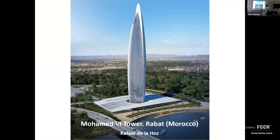The Mohammed VI Tower in Rabat, by architect Rafael de la Hoz, is currently under construction in Morocco. It is 250 meters high, and as a high-rise building, major concerns come from facing horizontal forces, wind forces, and also it is located in a seismic area, not so high seismicity as Peru, but nevertheless not small.